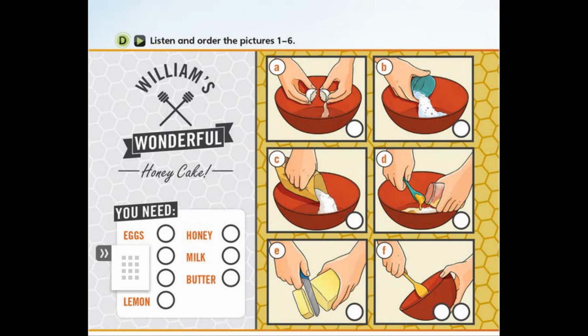Find some flour and put that in next. Then break the eggs and put those carefully into the same big bowl. Last, you put the honey in. You don't need a lot. Then you mix everything together again with your big spoon.